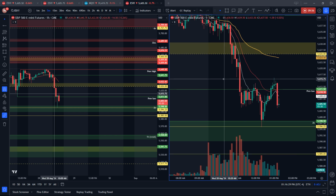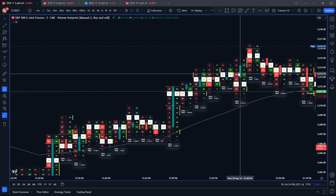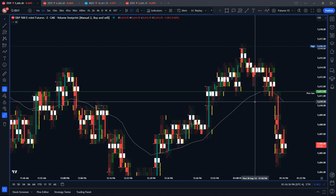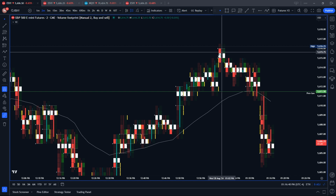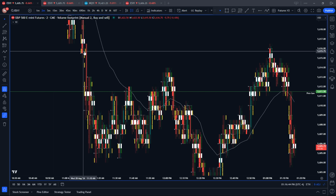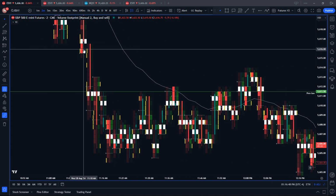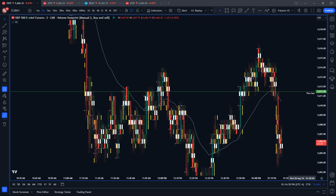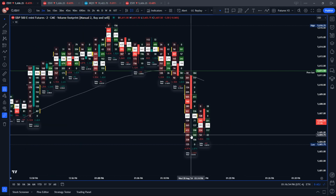Now, let's go back to the footprint. I want to see that. See that? Even if we zoom out, we don't need to look at the numbers. You can just see I have it color coded. Heavy volume up here, right? And to the left, these yellow dots are my imbalance. Again, heavy volume. So that's just personally how I like to trade. I like to see the details.